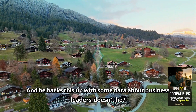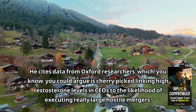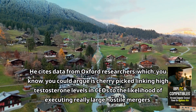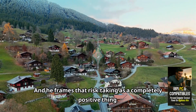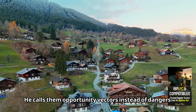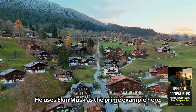And he backs this up with some data about business leaders, doesn't he? Yeah, he cites data from Oxford researchers, which, you could argue, is cherry-picked, linking high testosterone levels in CEOs to the likelihood of executing really large, hostile mergers. And he frames that risk-taking as a completely positive thing. He calls them opportunity vectors instead of dangers. He does. He uses Elon Musk as the prime example here.